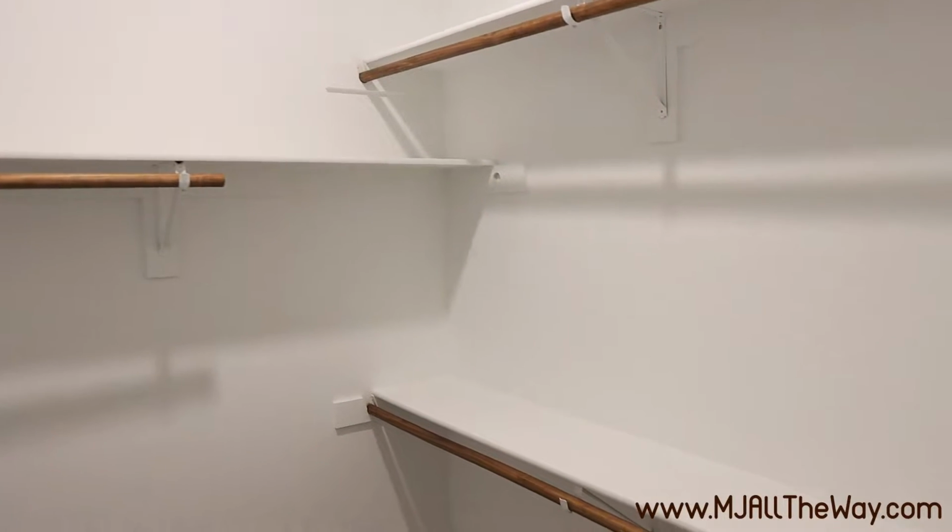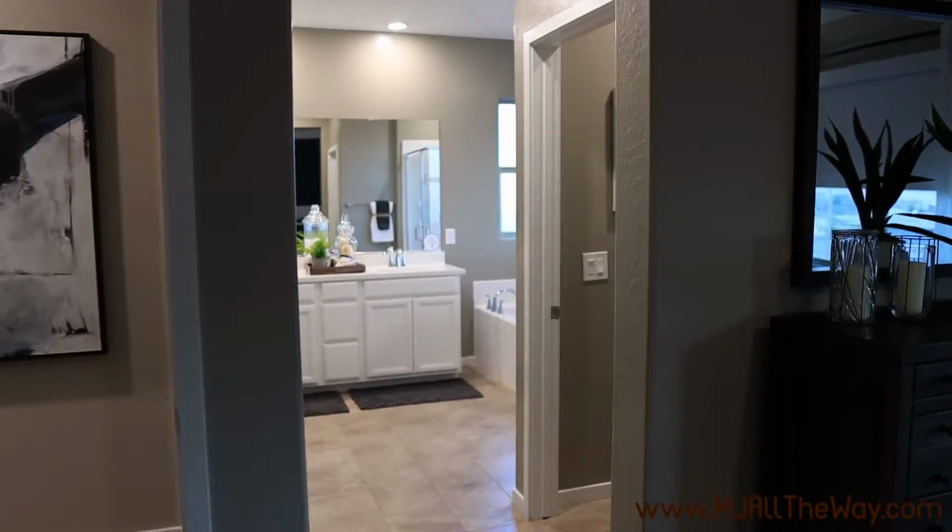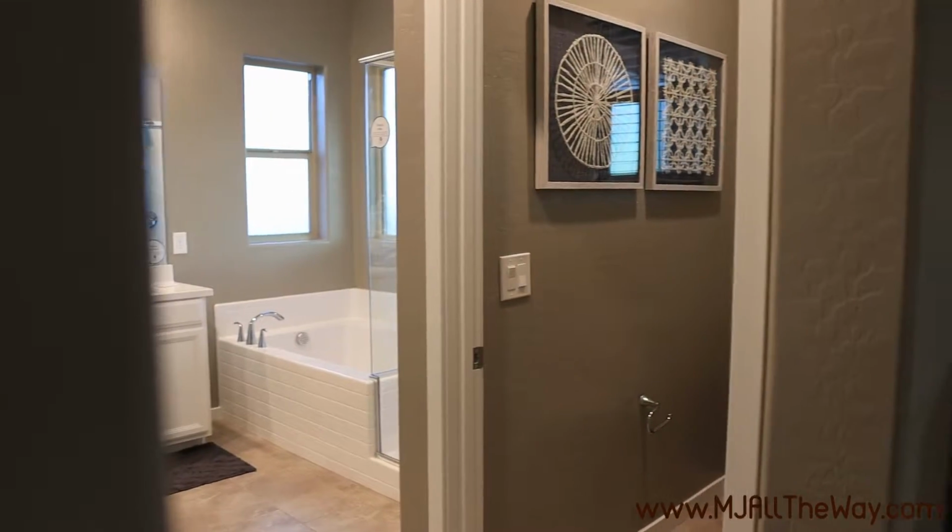You're also going to get rocker switches throughout the home. I know that doesn't sound like a big deal, but when you have to upgrade all that yourself, it actually adds up very quickly because you don't really realize how many switches you have throughout your home until you need to upgrade them.